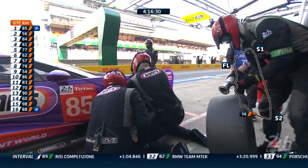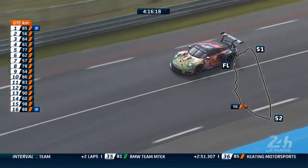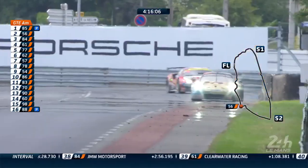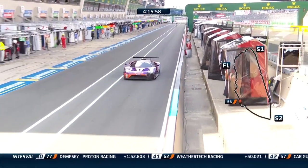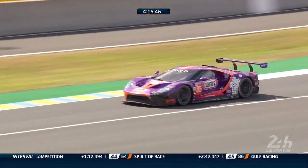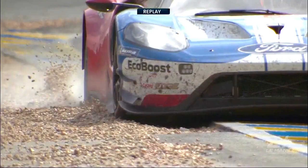Yeah, the team project car is a lap down and is just now making its way towards Indianapolis. There he is, Perfetti behind the wheel of that car at this point, trying to get his lap back. And the brake work is done. Michelins are back on, and it should be back underway. We'll see if Ben Keating has indeed taken over that car at this point. Haven't been able to see a shot of the driver yet. Nope. Interesting. As we've worked out, we do need to see Ben Keating back in that car before the end of the race so he can fulfill his minimum time in the car.